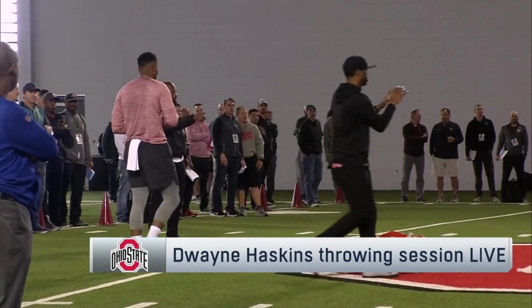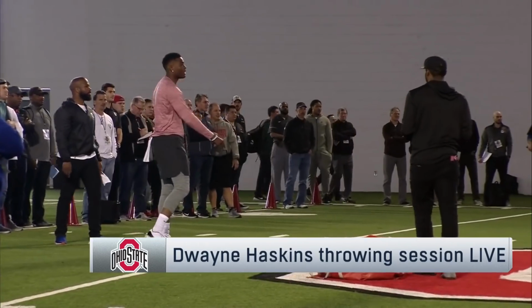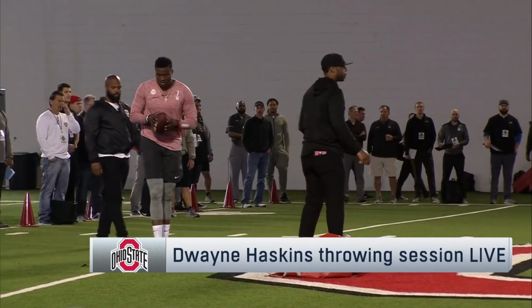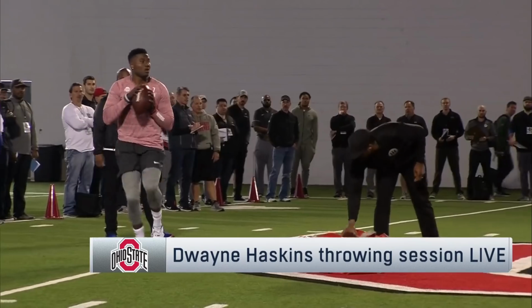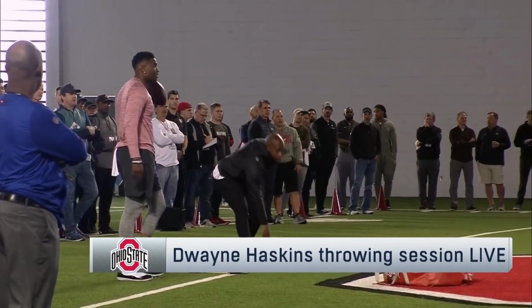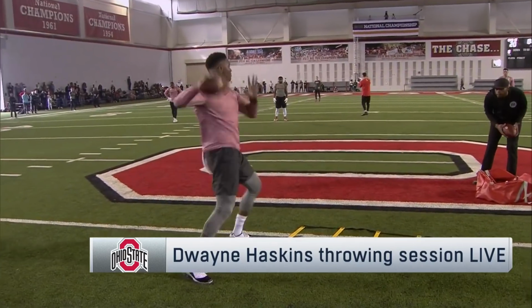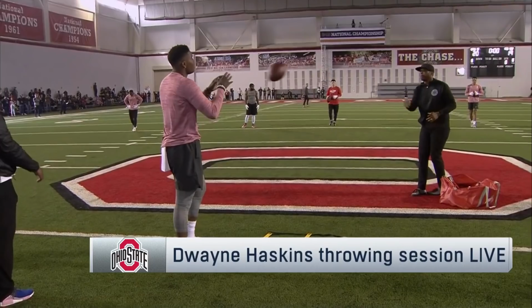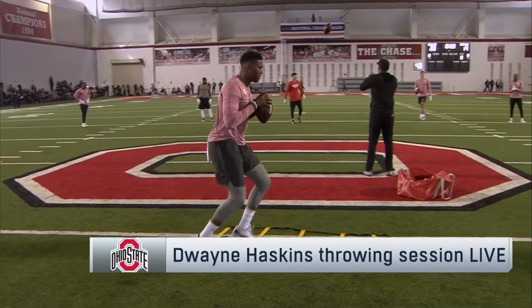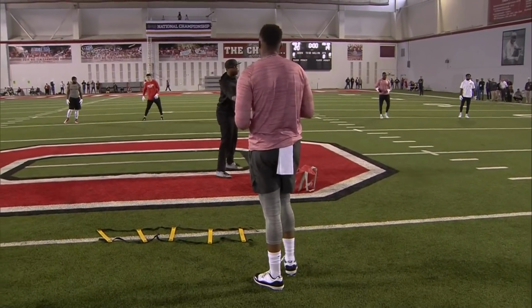A live look as Dwayne Haskins, Bucky Brooks' number one quarterback in this 2019 draft class, begins his throwing session, and we are here with you for the entirety. Bucky, this is a guy who broke Drew Brees' Big Ten record for touchdown passes in a single season, the most prolific Ohio State quarterback that we've seen for the Buckeyes. And the arm talent is obvious. I mean, it's spectacular. He is a spectacular thrower.